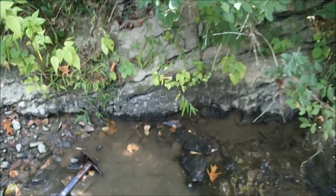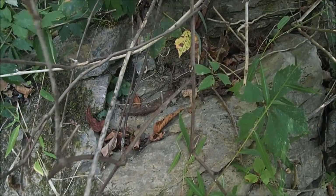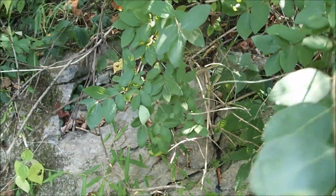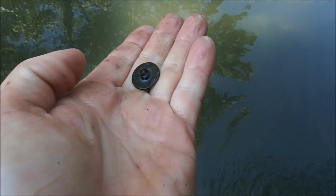So we made it to the spot. What do you say we get to it? Let's do it. Well, I just got my first signal right here, and I think it's iron. But look, I looked up there, and there's a horseshoe and some other iron placed up on that rock. So that tells me that I'm probably in the right spot, because someone has already dug here and set the junk up there.